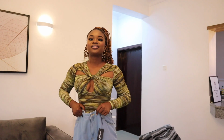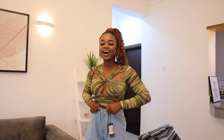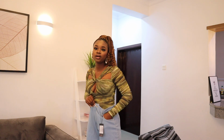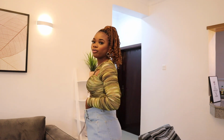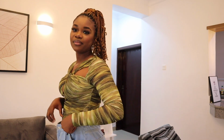So next on the list is this jean. I love the wash, I love the color. It's wide leg and I got it in size 10 and it turned out to be too big, way too big for me. I'll probably amend it. I don't have any tailor or anything. I keep saying amend, like I have someone that's going to fix it for me.